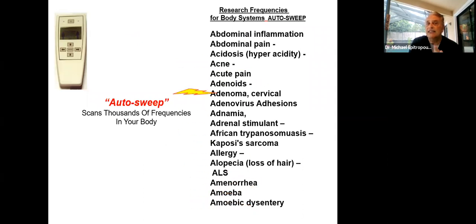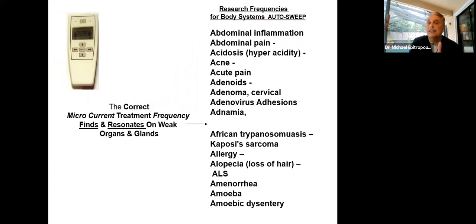Research shows that it affects these different conditions. So many as you see listed, from abdominal problems to abdominal pain to acute pain to, I mean, these are the different conditions that have been shown to be helped by the third program of the clinic in a case, by the auto sweep, as you can see, and there's going to be many others.